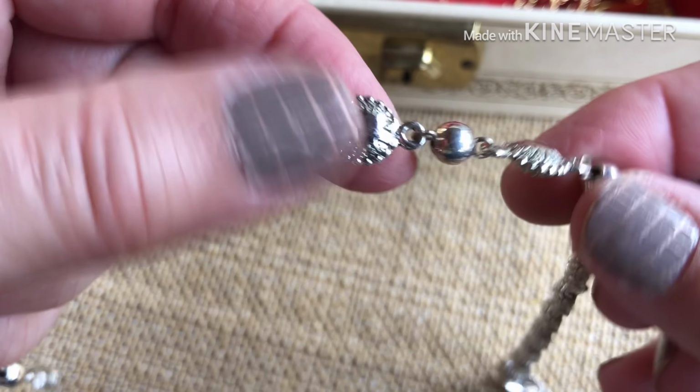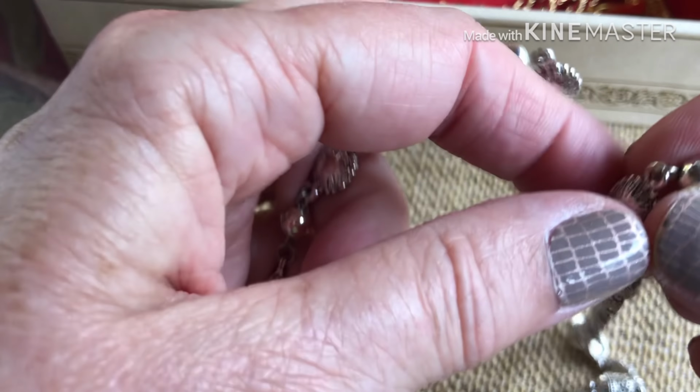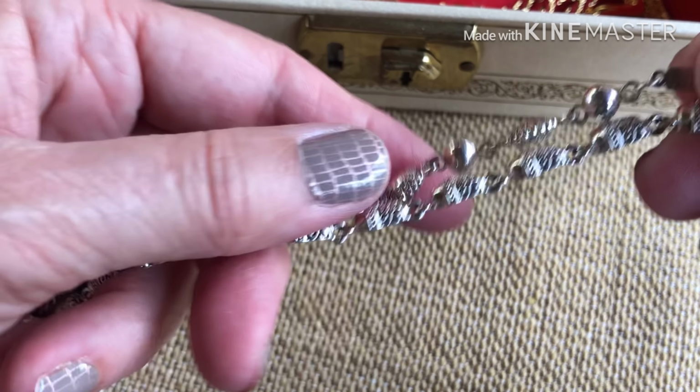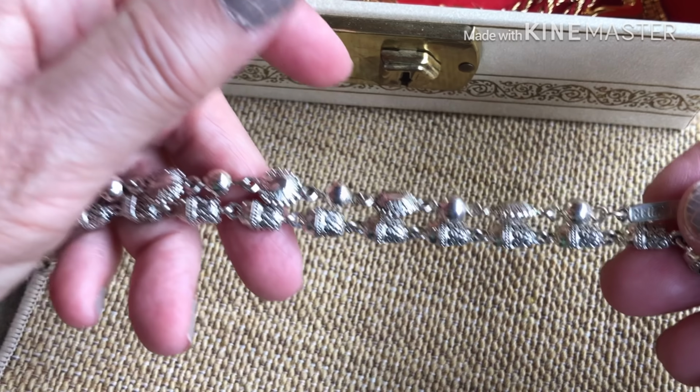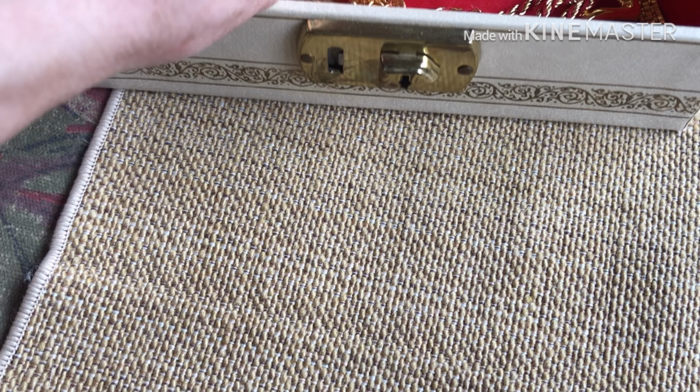And this is a really nice one too. So I would wear those together, probably. That would make a nice pairing, wouldn't it?